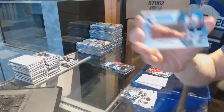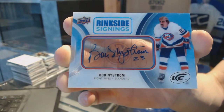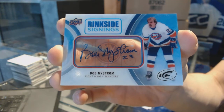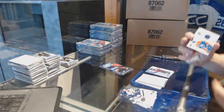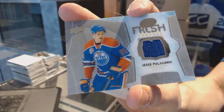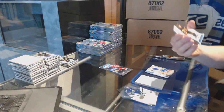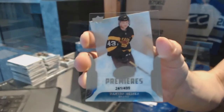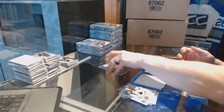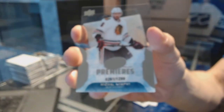We've got a Ringside Signings for the New York Islanders, Bob Nystrom. We've got a Fresh Threads for the Edmonton Oilers, Jesse Puljujarvi. Ice Premier's rookie, number to 499 for the Boston Bruins, Danton Heinen. We've got an Ice Premier's rookie, number to 1299 for the Chicago Blackhawks, Michael Kempny.